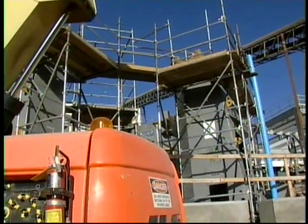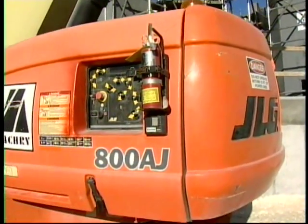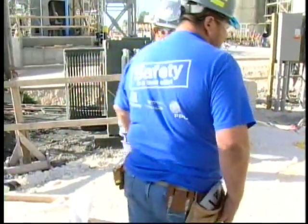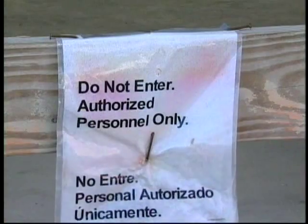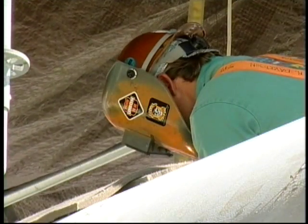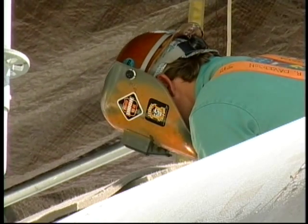All mobile equipment should stay proper distances away from scaffolding. All workers below scaffolding should do the same, and they should watch out for hot work, welding, sandblasting, painting, and other tasks which could be a danger to the persons below.